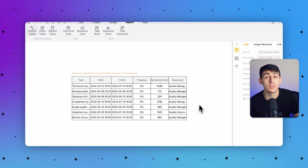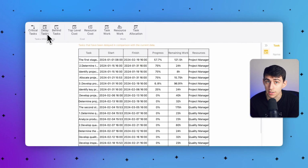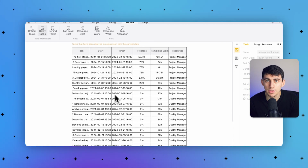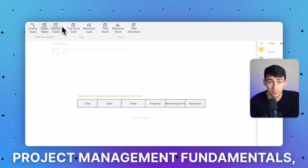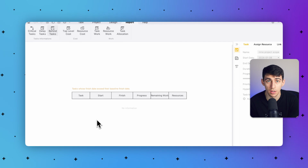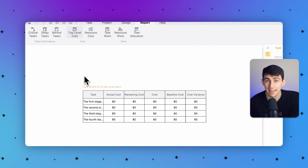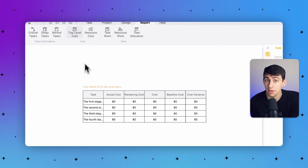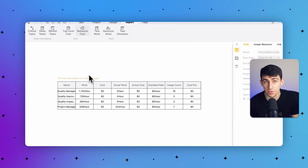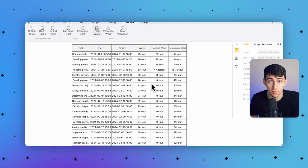Following that, there comes the cost section of reporting, where you can tap top level cost to see the progress of top level reports. If you want a report of the total resource cost, then use the resource cost icon in there. In project management fundamentals, it's essential to prepare a report of the total working hours of subtasks, actual working hours, and remaining hours, which is possible with the task work option here. Also, you can obtain a report of the total working hours of all tasks with the resource work option. And this task allocation icon will show you comprehensive descriptions of all of the tasks.